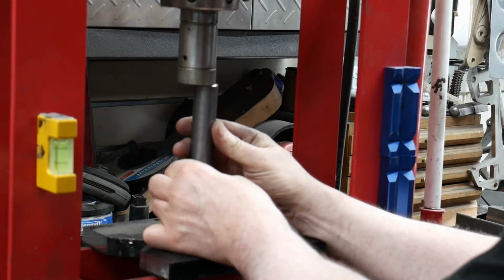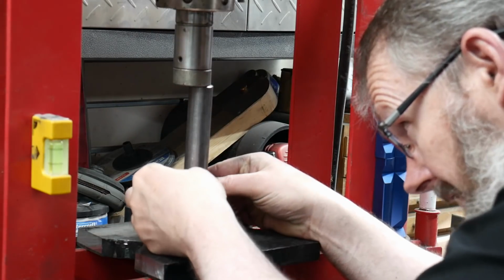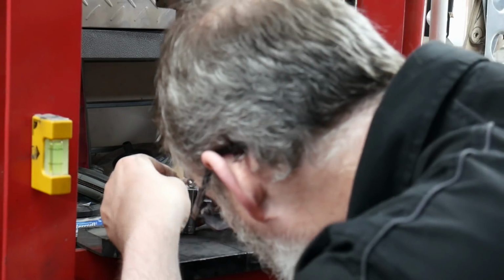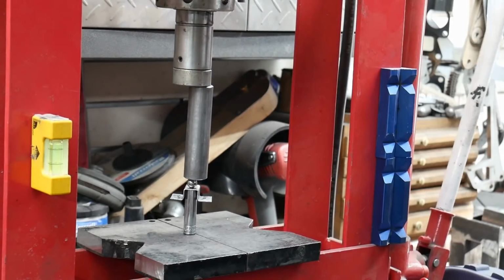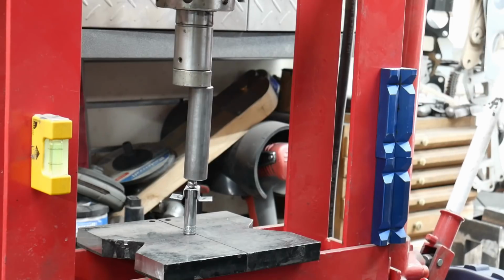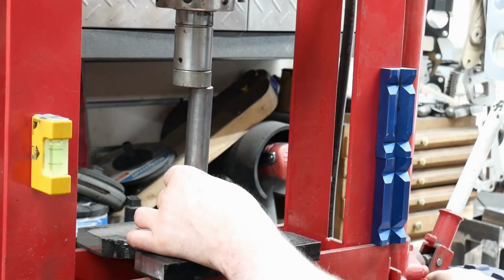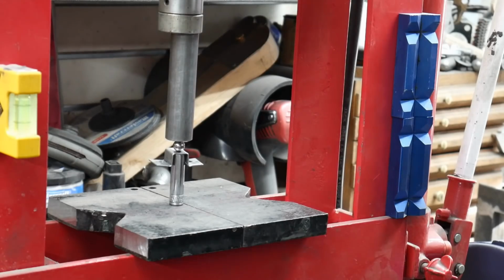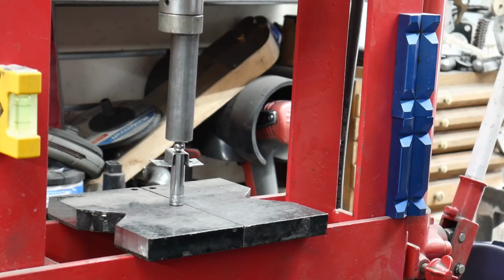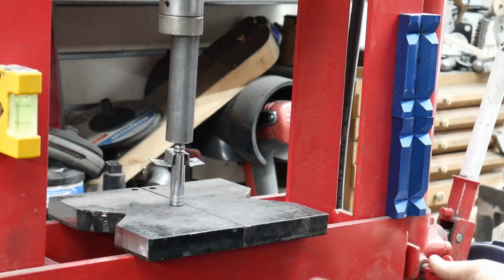Really no different than how the dimple dies were made, or the dimpling was done. So now I'm going to just, with a little tension on it, set that ball right where I want it, which is right over top of the socket. That's all we need. Just a couple little pokes. And then in this case, it's sort of 1, 2, 3, and that's done.